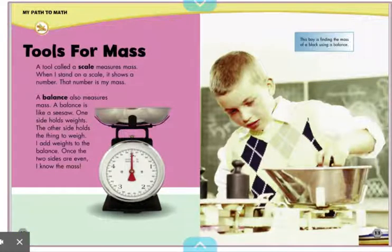Tools for mass. A tool called a scale measures mass. When I stand on a scale, it shows a number. That number is my mass. A balance also measures mass. A balance is like a seesaw. One side holds weights, the other side holds the thing to weigh. I add weights to the balance. Once the two sides are even, I know the mass.